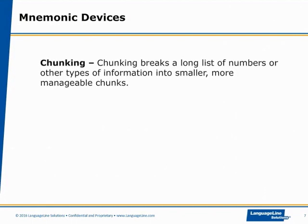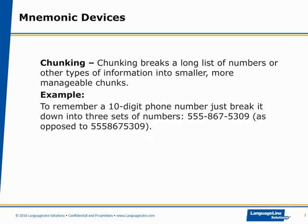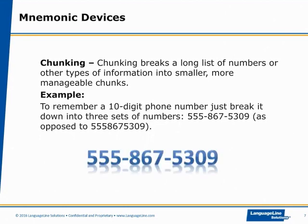Chunking. Chunking breaks a long list of numbers or other types of information into smaller, more manageable chunks. For example, to remember a 10-digit phone number, just break it down into 3 sets of numbers, like 555-867-5309, as opposed to trying to do 555-867-5309.